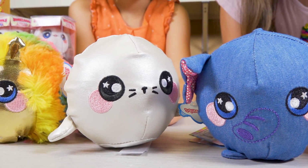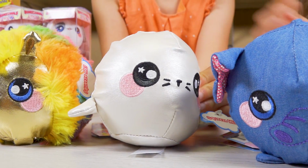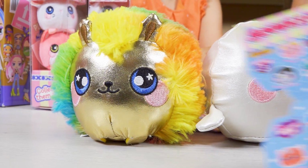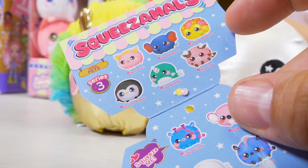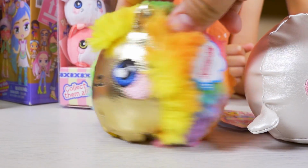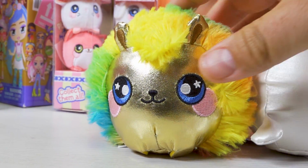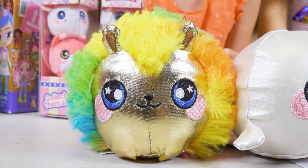And then we have Snowy the seal. This is my favorite one. Really? You like that one the most? Yeah. And then this one I was trying to find on the list. It could be Punky the Hedgehog. That's the closest one that I could find, but I don't know. This one's like rainbowy and sparkly. Maybe it's a special one. Maybe it's a mystery.